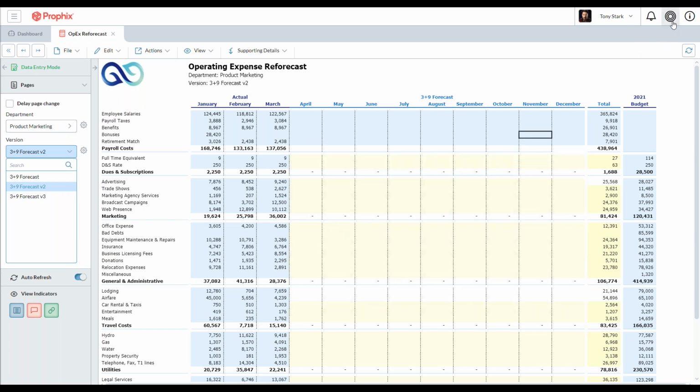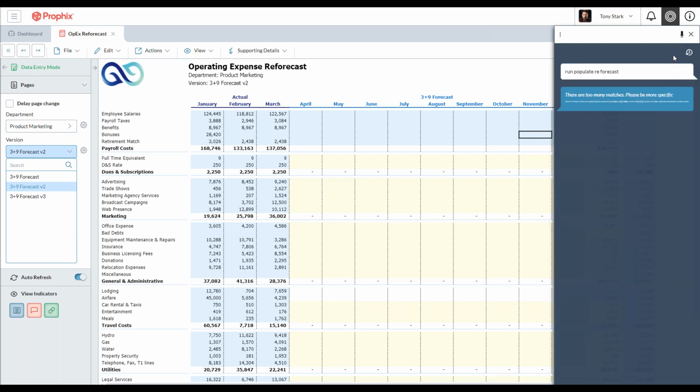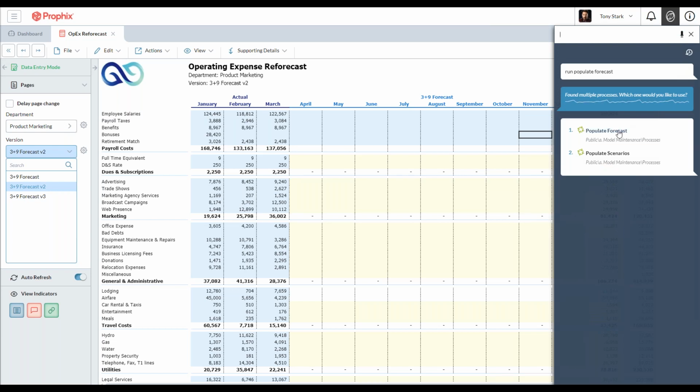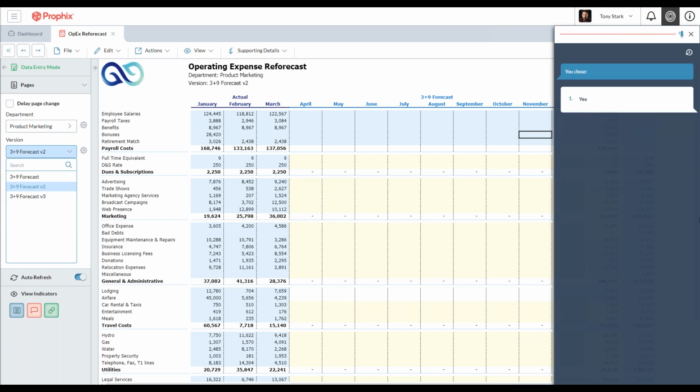Okay. So I'm going to navigate up top to the top right-hand corner. Run, populate, reforecast. There are too many matches. Please be more specific. Okay. Run, populate, forecast. Found multiple processes. Which one would you like to use? And I'm just going to click on one.